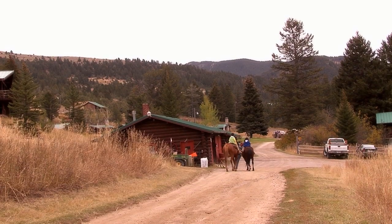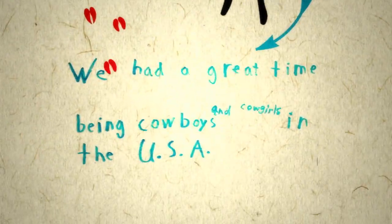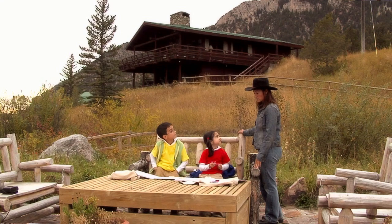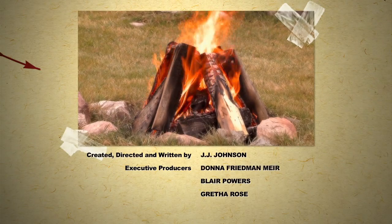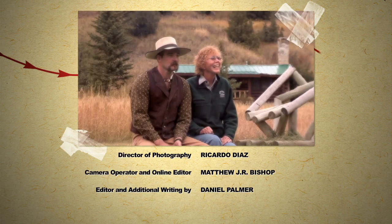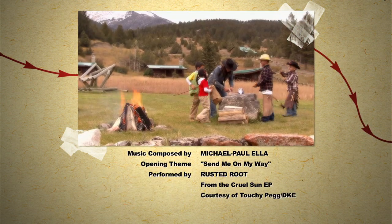We had a great time being cowboys and cowgirls in the USA. Hey, guys. Hey, Karina. Before you leave, you want to go roast some s'mores over a bonfire? Marshmallows! Some more?